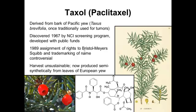It was once, again, traditionally used for tumors. Now, what they did in order to get around this problem of the actual source material being limited is they looked for other ways to produce the compound. And what they ended up doing is looking at other sister species within that same genus of Taxus, and found that the European yew was actually a good source of a precursor to Taxol.